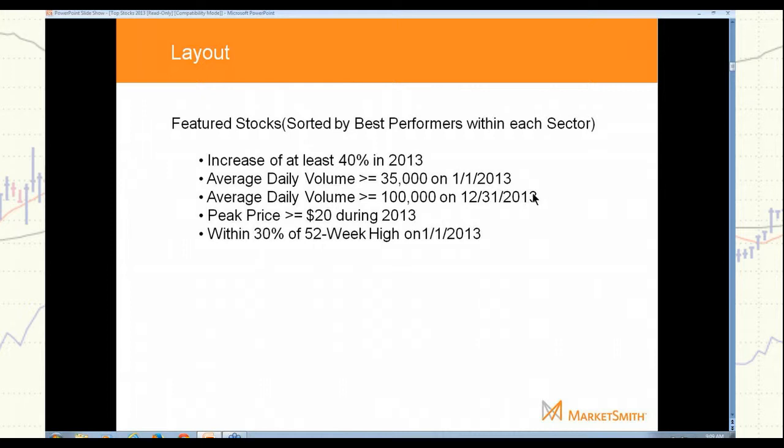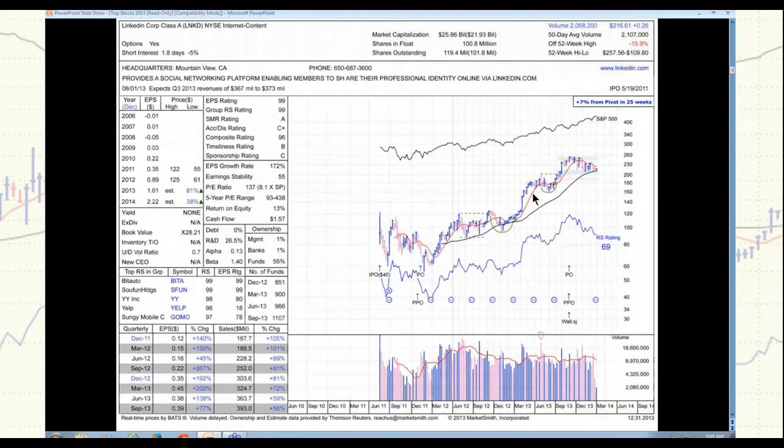And so with the basics out of the way, let's just jump into our first example here. I'm going to lead in with the fundamentals of each company first. All of these stocks are in the top stocks book. The first one we're going to look at is LinkedIn. On the left-hand side, you'll see the weekly chart. In the book, it's all weekly charts snapshotted at the end of the year, December 31st, 2013. And on the left-hand side is where all the fundamentals and technicals are.